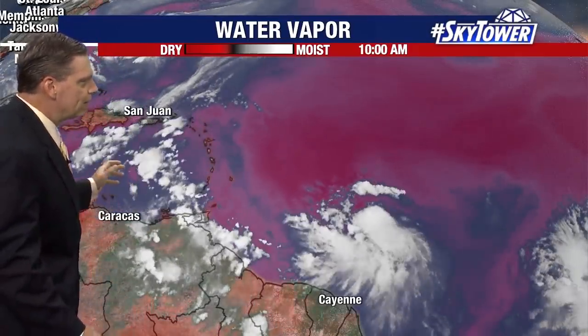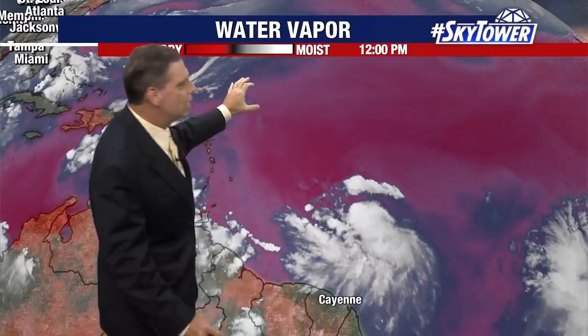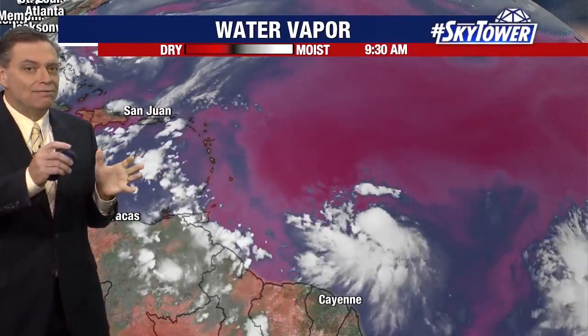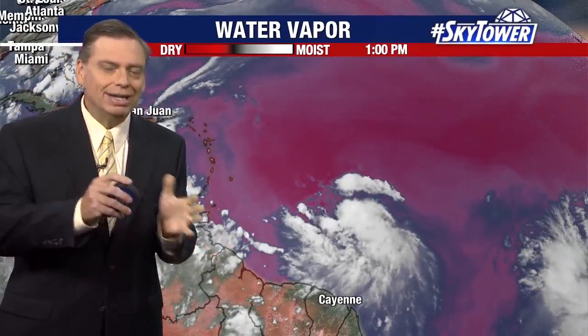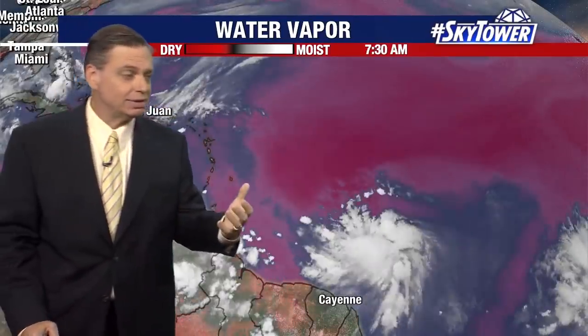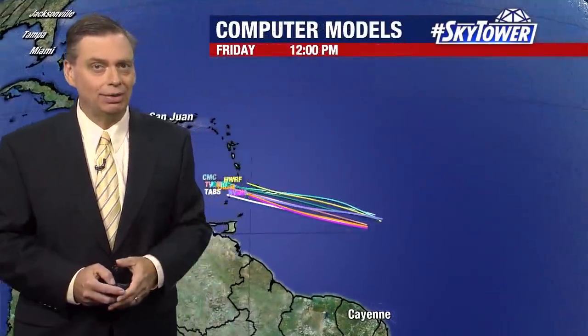You look at the water vapor imagery and you see all that dry air sitting to the north. We've got this big ridge, which currently is sitting to the north of this system. But as this continues to work its way towards the west, eventually it will find that weakness in the ridge, and that's what's going to allow this to turn more towards the north. And that will obviously be a big key. Where it starts to make that turn will really tell exactly where this will end up going.